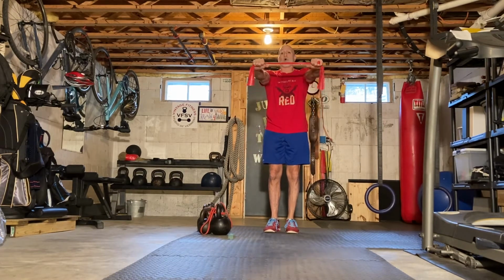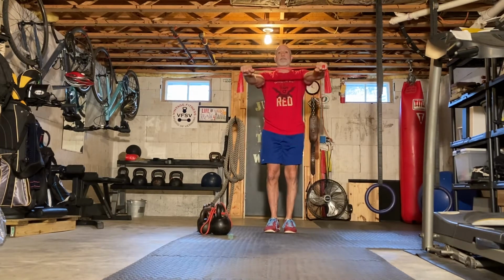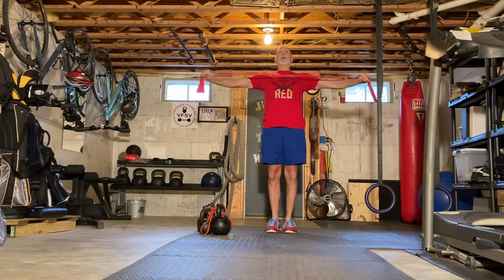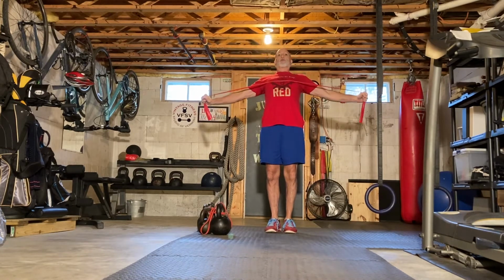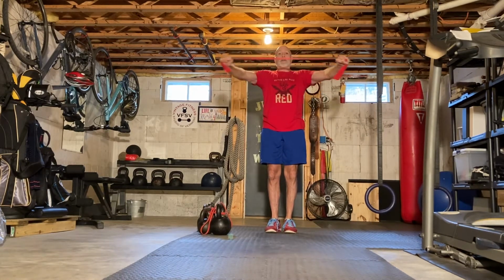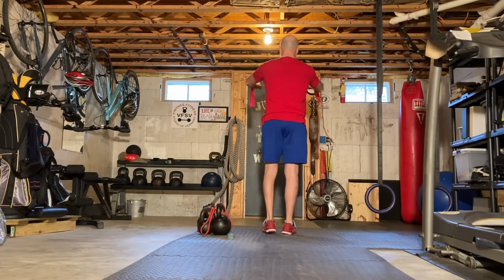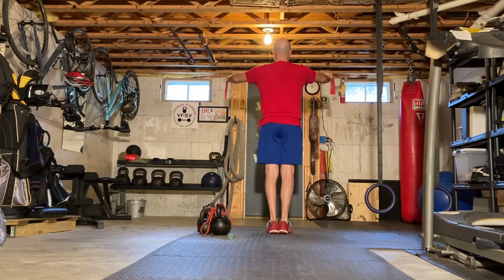Here's how we do it. We hold it, thumbs pointing at each other, palms down. The first thing, 10 reps, straight across. We're pulling, opening up the chest, squeezing the shoulder blades on the back side. Just so you can see from the back side a little bit: pulling apart, open the chest, squeeze the shoulder blades.